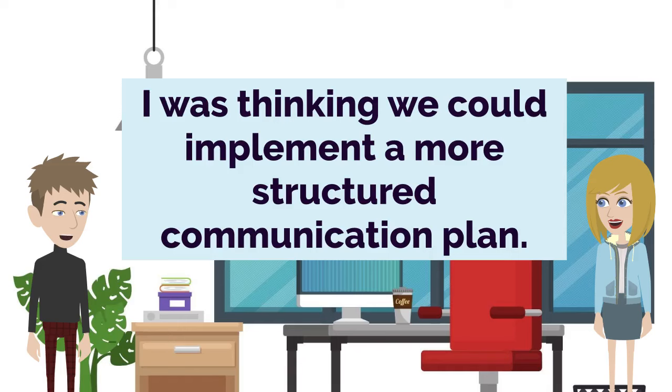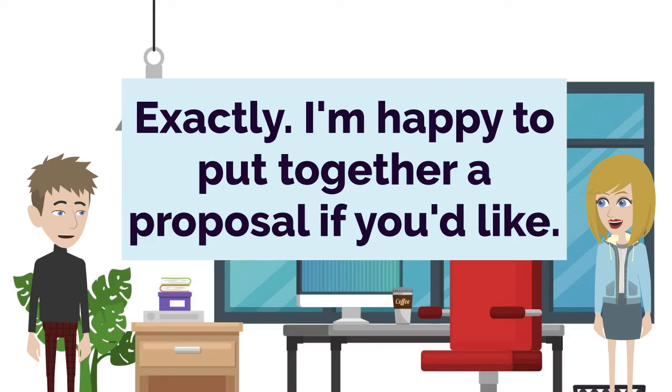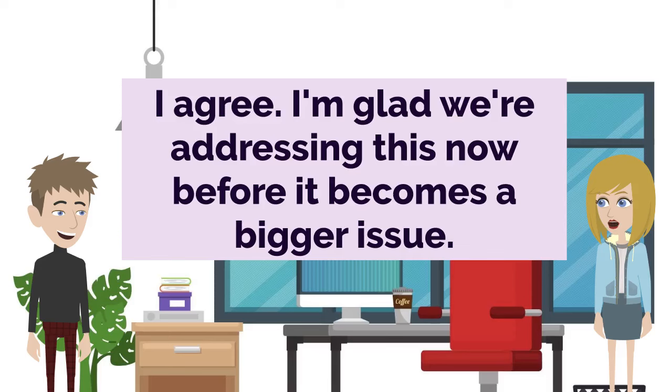I was thinking we could implement a more structured communication plan. That's a great idea. Regular check-ins and clearly defined responsibilities could help. Exactly. I'm happy to put together a proposal if you'd like. Please do. I think that will go a long way in smoothing out our workflow. Awesome. I'm confident we can find a solution that works for both of us. I agree. I'm glad we're addressing this now before it becomes a bigger issue.